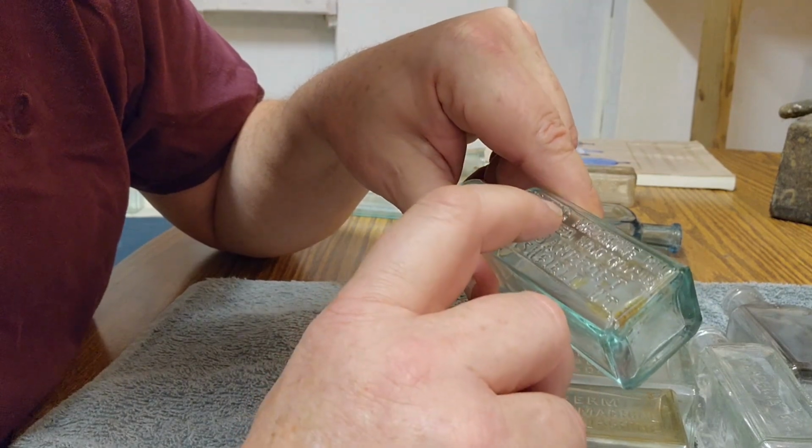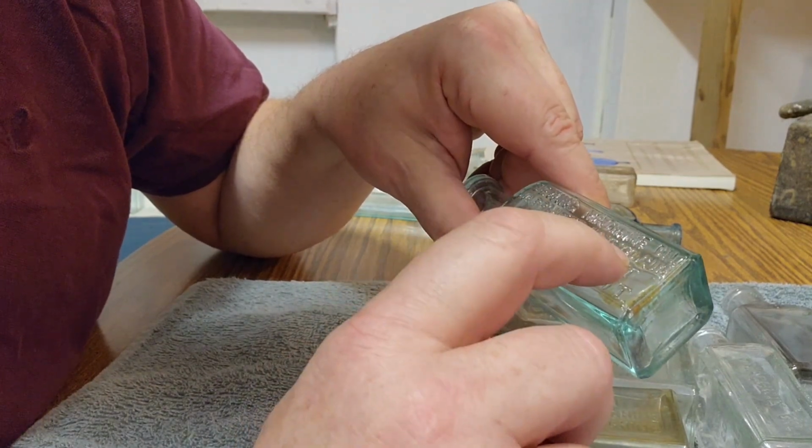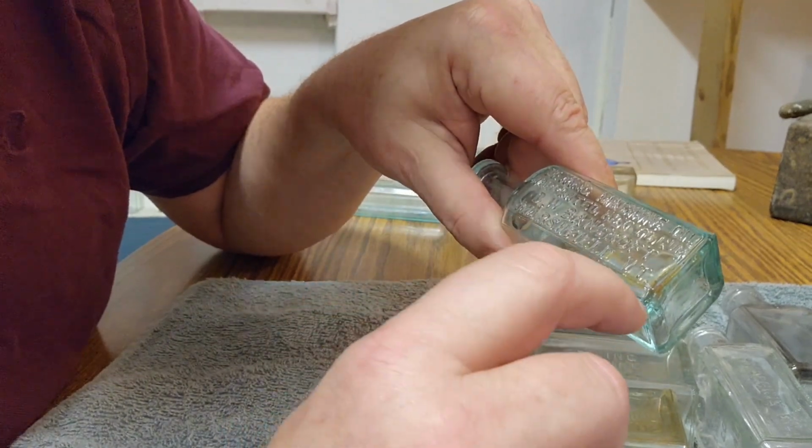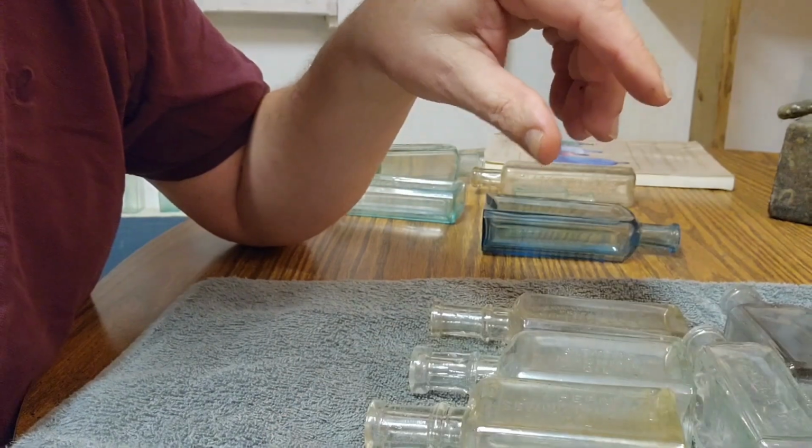This one is Sewing Machine Oil, warranted not to gum. D.W. Bancroft, Marshfield, Vermont. And that is one heck of a rare bottle.